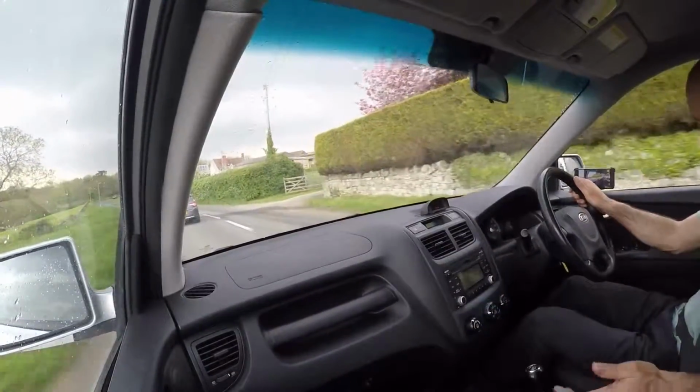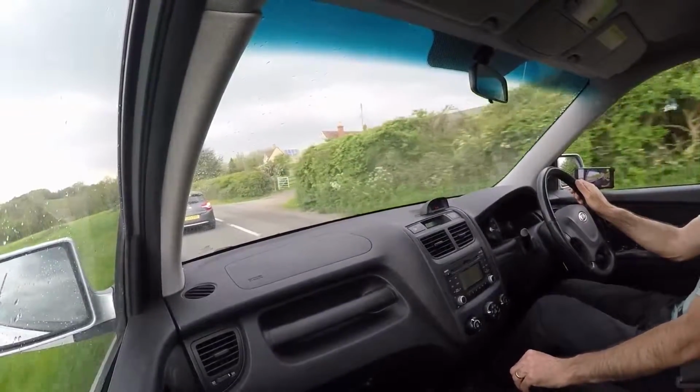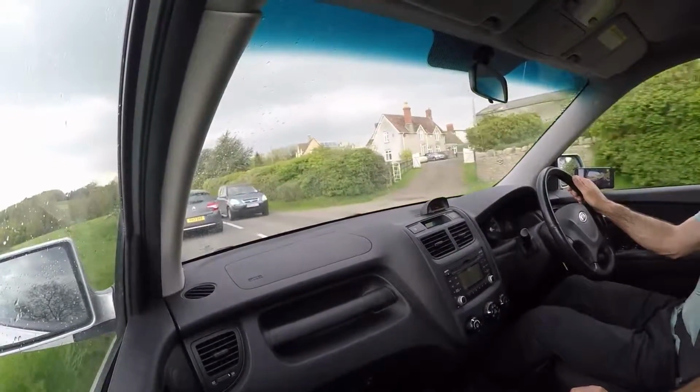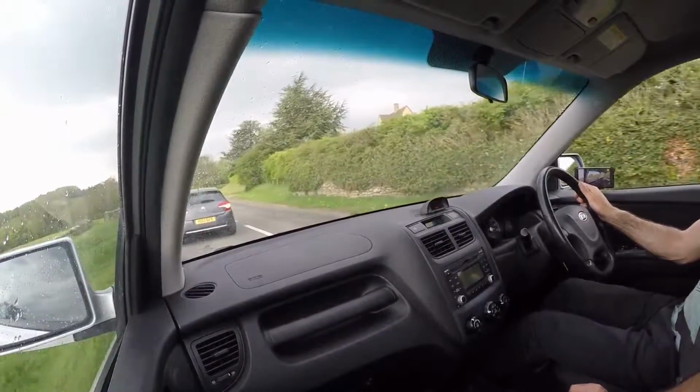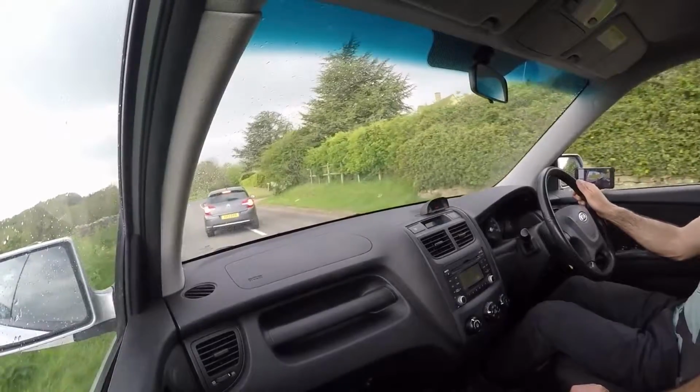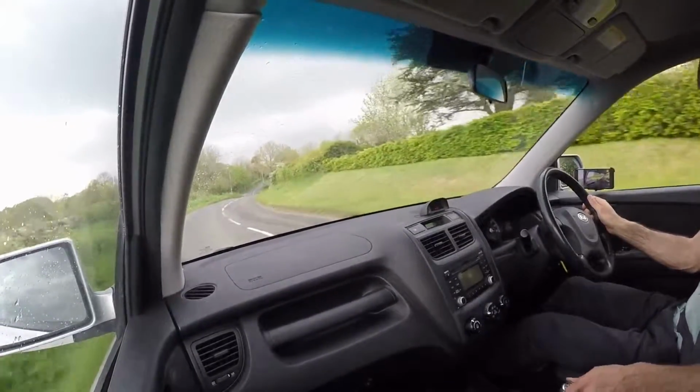There's no obvious damage, scrapes or marks on the car, anything like that. So yeah, it's all in very nice order.